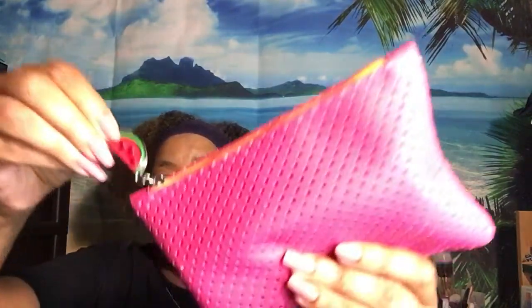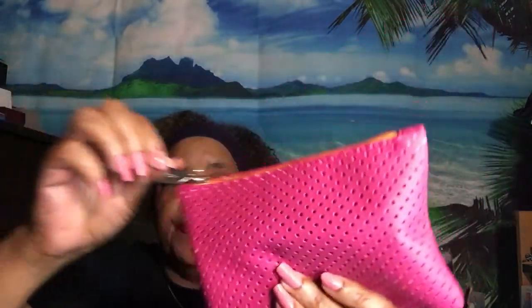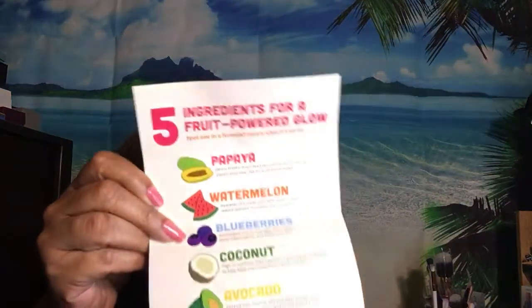So this is the bag that came this month. It has a little watermelon on there, and on the back side, it does say Ipsy. Cute little bag. It looks like you can see through it because it's breathable. And then you have the card. So this month we don't have what everything cost on the inside.